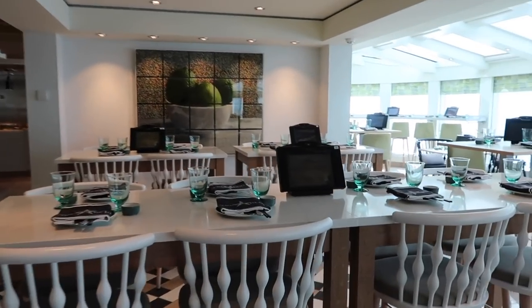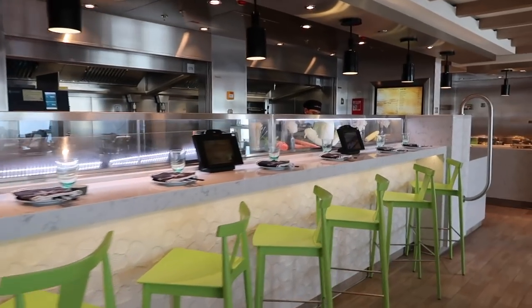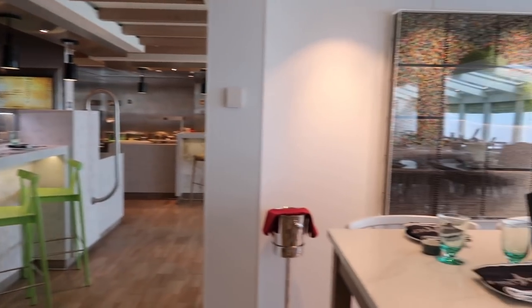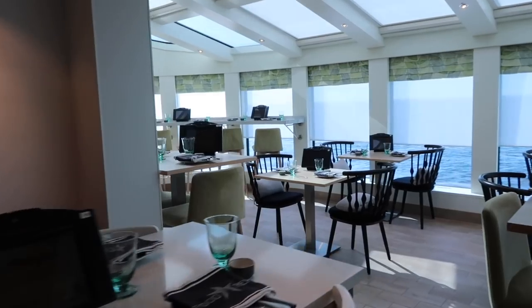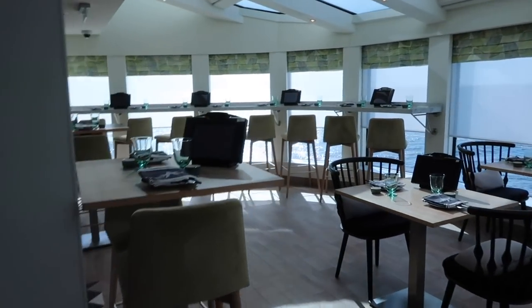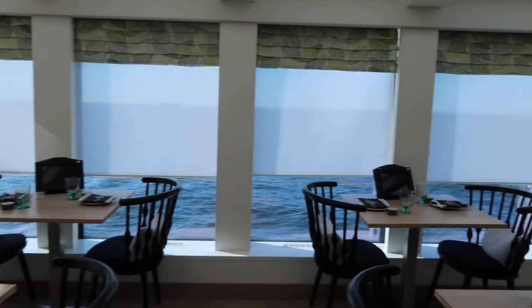And Food Republic is Asian fusion, so you're gonna get sushi, other edibles through here. We have eaten here, it was fantastic. There's even skewers and little Mexican corn thrown in. So kind of a little bit of everything.